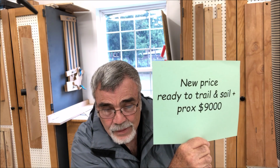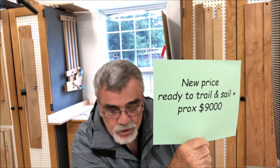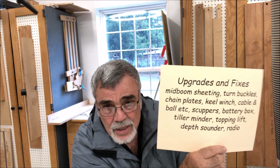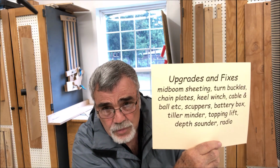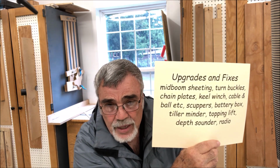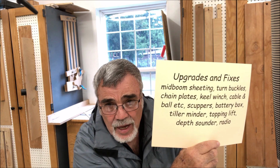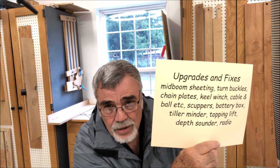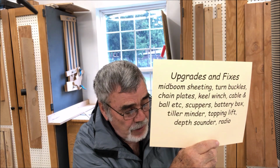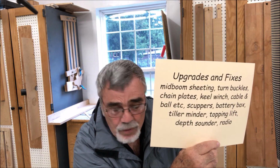So at this point, I was about $9,000 into bootstrap. The sails were new. It sailed great. But there's all kinds of upgrades and fixes you need to do to your boat along the way, and I won't even bother to list them all. Mid-boom sheeting is a wonderful thing, because mostly you're single-handing the boat even when there's people in it. And the mid-boom sheeting allows you to sort of stand in the middle of the cockpit, control the main sheet and all the sheets that I've let out for the other sails and other things, and you're not stepping over people all the time.